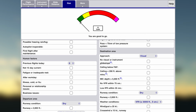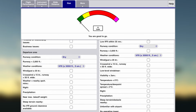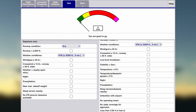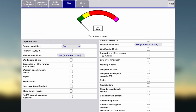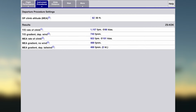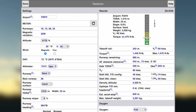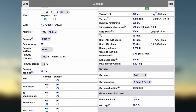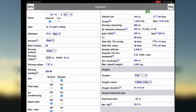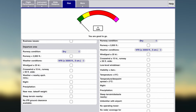Autopilot works, first flight after maintenance, no. Previous flights today, zero. Not 15 day, no, no, no, no, no. Okay, departure's dry. Runway less than 2,000 feet, I don't actually even know. Why did I just go there? Oh, whoopsie, wrong place. We want to go here. Runway. Where does it just tell us the actual... Oh, what's this? Takeoff runway available, 1,300. Okay, so I did it again. Yes. That's all the way down here.